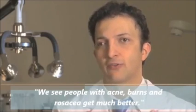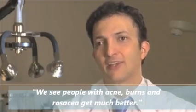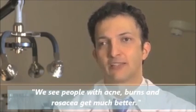The Luminesse works as an anti-inflammatory. When you're putting on the Luminesse, we see the effects on the skin. We see people with acne, with burns, with rosacea get much better. The redness goes away, and that anti-inflammatory process is basically the anti-aging process. It's because it prevents the breakdown of tissue. So if you're young and you're trying to maintain yourself and you're putting on Luminesse, you're more likely to maintain a healthy tissue than if you weren't putting it on.